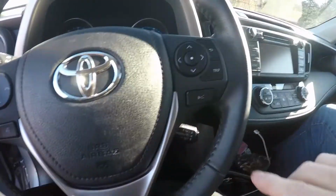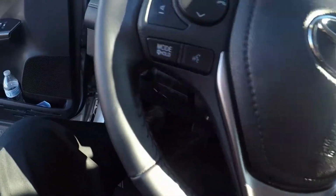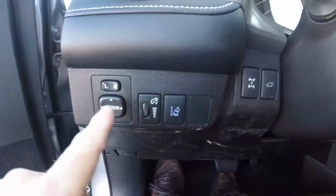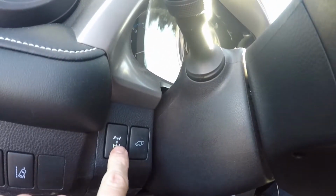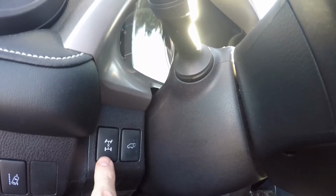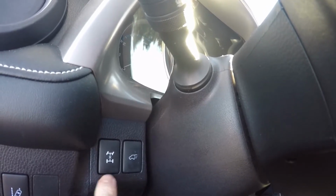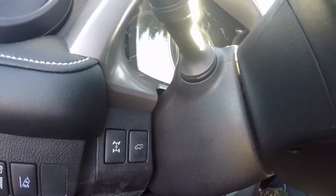And it has all the typical controls that you would expect in today's car. It does have hands-free and power mirrors. And one interesting thing about the Adventure model, it's got this that pretty much makes it all-wheel drive. It's already all-the-time all-wheel drive, but this will lock it up if you're going to do more off-roading than usual, I guess, as much as you can in the Adventure model.